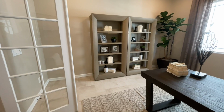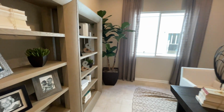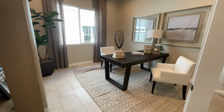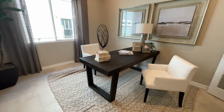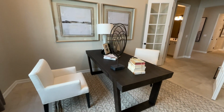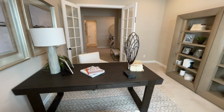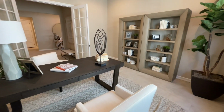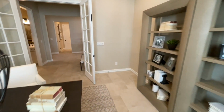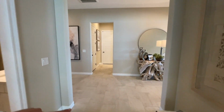This is a big office because you can see there's all this room over here. You have a nice size sliding window. Big, big space. Nice. I would love this office space. My office is quite a bit smaller. This is a huge room. So coming on out, again, adding that would close this off a bit.